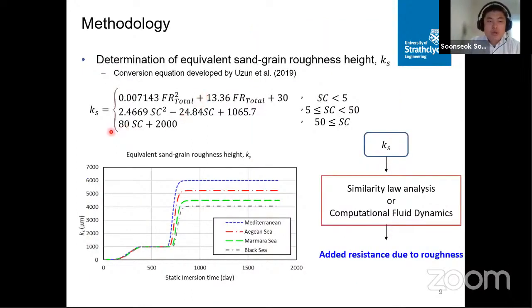Finally, we could get the equivalent sand roughness height for the fouled surfaces using the method developed by Uzun et al. Here you can see the ks, the equivalent sand roughness height. As the name suggests, it is the sand roughness height which gives the same increase of the hydrodynamic drag as different fouling surfaces. If the fouling level increases, basically the ks number increases. From the methodology of Uzun et al, we adopted that to the 4 Turkish fishing regions, and you can see that with different static immersion time, the ks value increases.